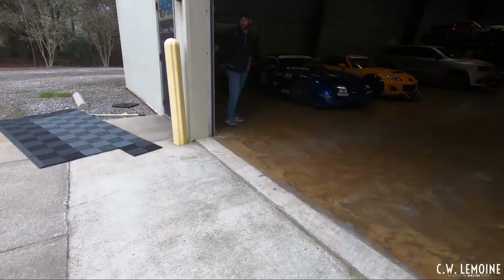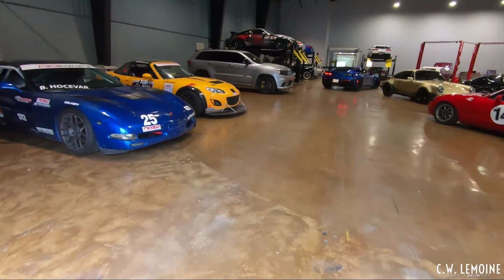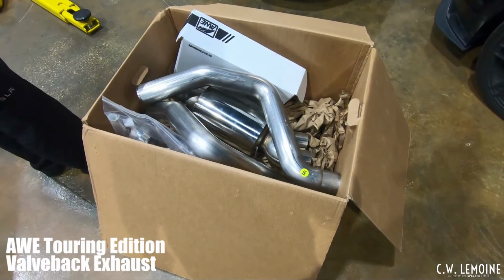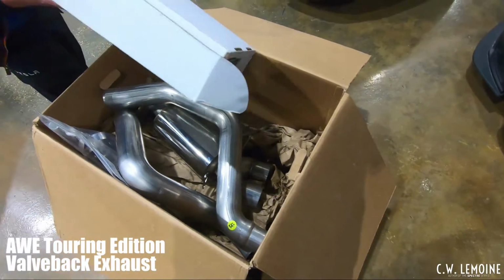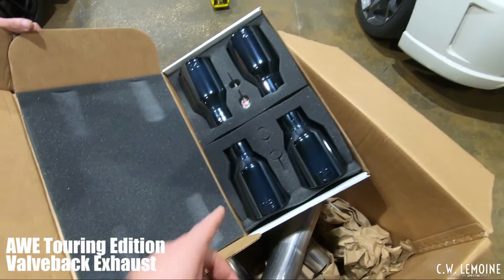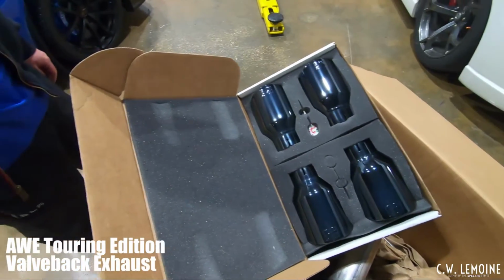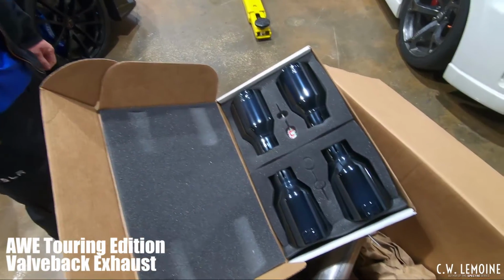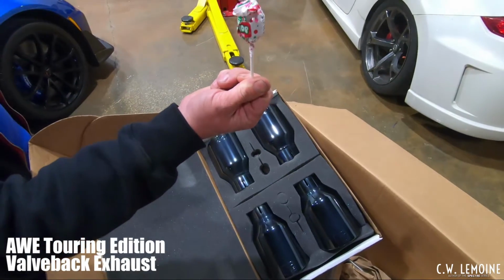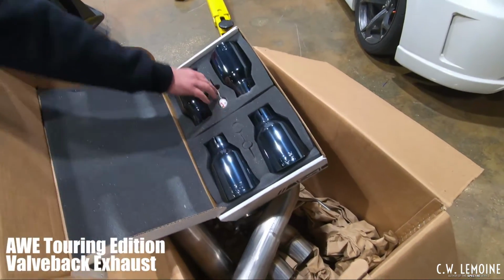Can I come in? Oh, yeah. So this is it. This is the touring exhaust. These are the tips. I got that because the inside is always black, so I'm like, why not? Plus, black chrome. Look at everything blue and black on this car. And they even give you a lollipop with it. Awesome.